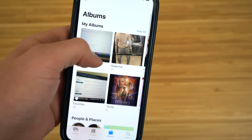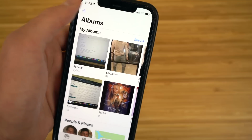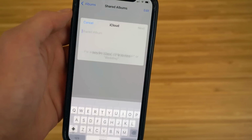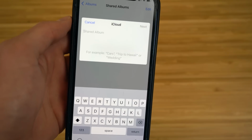As you can see, we have all my photo albums right here, but if I want to create an iCloud shared one, all I have to do is click this plus button right here. And then as you guys can see, we have a new shared album we can create. So by clicking that, you guys are going to see the iCloud label pops up, and you can share with any members of your contacts or anyone that's linked to your iCloud.